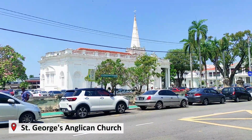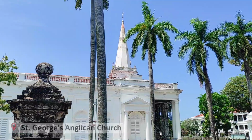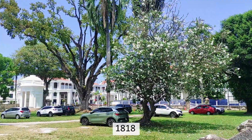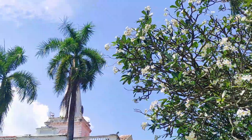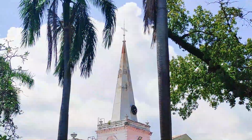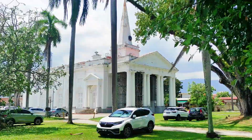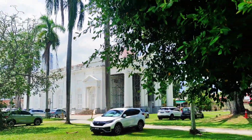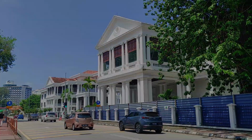This is St. George's Anglican Church, which is the oldest Anglican church in Southeast Asia. It was built in 1818. The church features a beautiful blend of Georgian and Palladian architectural styles, with a white facade and tall steeple. The church was named after St. George, the patron saint of England.